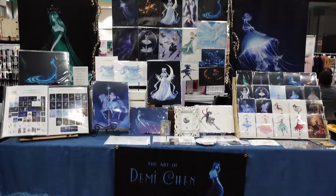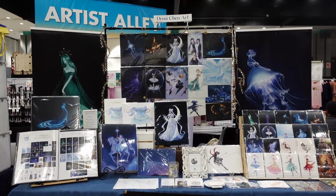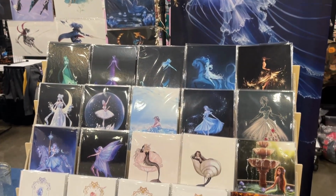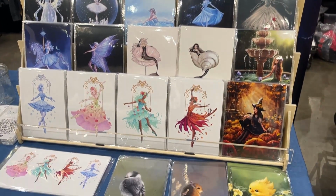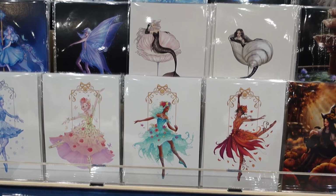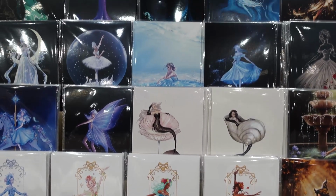Here's the table all together. So much art! An 8-foot table's worth of art. Honestly, sometimes when people come to my table, there's so much to take in. I think people don't see everything because it's just a little overwhelming. I should probably curate things a little bit more.